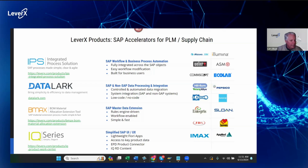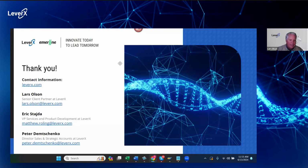And last but not least is the IQ series. This is the lightweight user interface for IQ DMS that we just showed today. Again, if you've answered that poll, we'll be reaching out to you for more possibilities of doing a demonstration in the future.